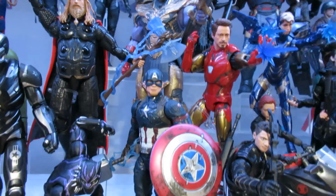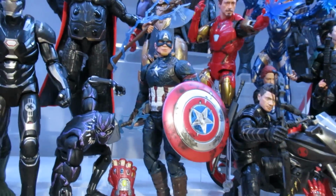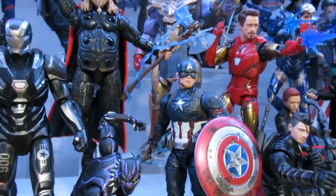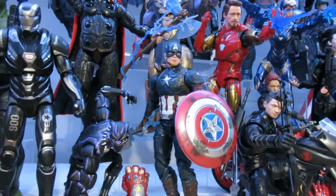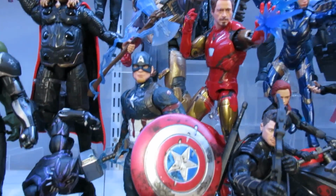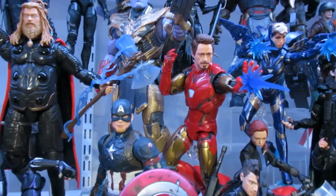Still debating whether I want to choke up all that money for the Mafex version of that. That's a lot of money for one figure. That is insane. But, you know, for now, it looks good. Worthy Captain America right there. Centerpiece of most MCU displays, as it very well should be.